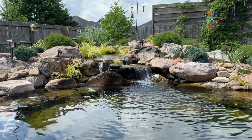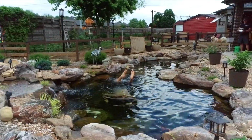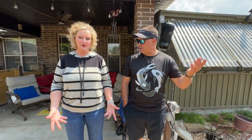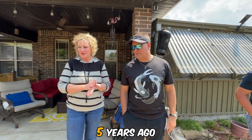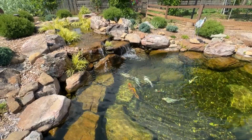Literally, because it's all rock here. So every time I hit a rock, I would have to dig it up and then level it out again. So I just kept going and going. So 2 days, I had a big hole back here. 6 years ago or something? It was about 5 years ago. Okay. And then we kept putting liners in it. Did not know what I was doing from a pond standpoint.